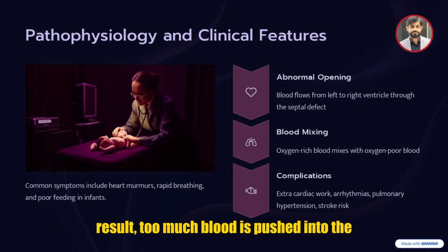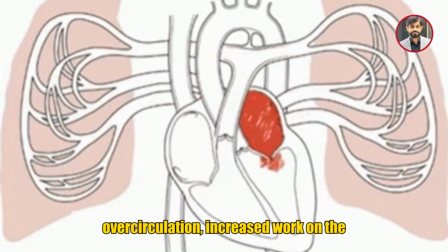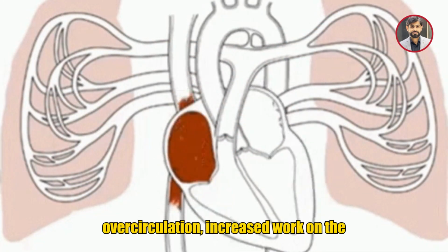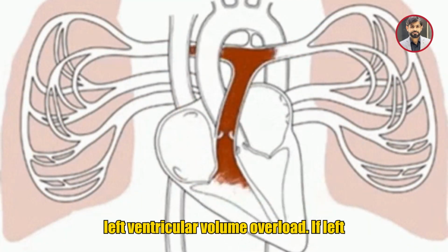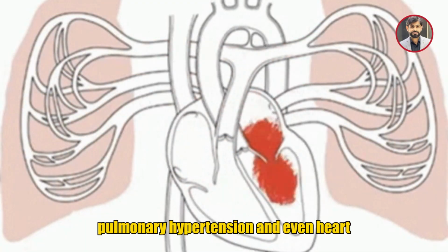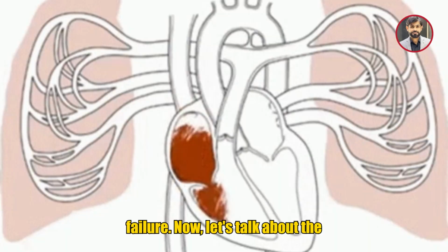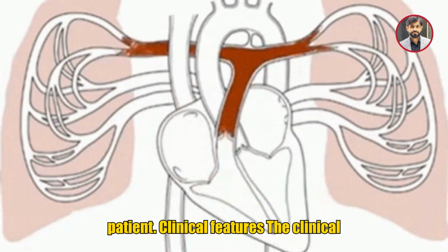As a result, too much blood is pushed into the lungs, leading to pulmonary overcirculation, increased work on the left side of the heart, and over time, left ventricular volume overload. If left untreated, this can eventually lead to pulmonary hypertension and even heart failure. Now let's talk about the symptoms you may actually see in a patient.